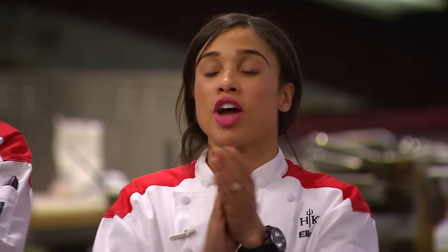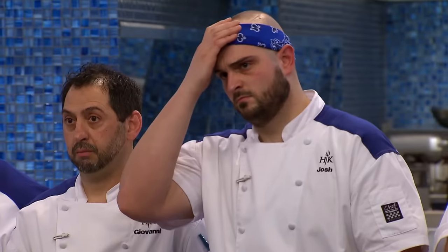Describe the dish, please. It's peanut butter fried monkfish with saffron risotto. That is cooked beautifully. You guys see how glistening that is? Very strong 4. Thank you, Chef. Really good job. Ladies, your total, 26. That's a strong effort.